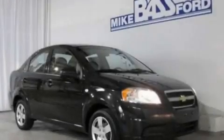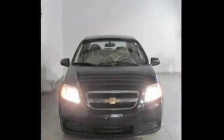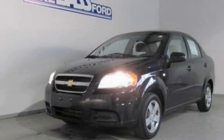With an EPA estimated rating of 37 miles per gallon on the highway, this automobile helps leave money in your pocket where you want it. Call or visit us right now and arrange your test drive today.